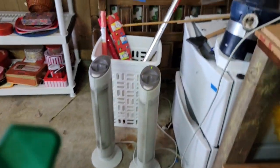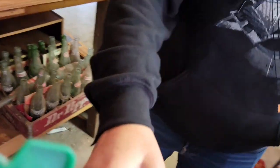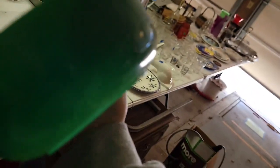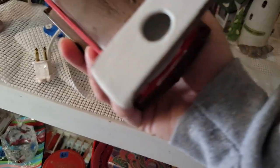Are you able to hold some things for me? Wow, you got your sleeve all dirty. I probably need to already make a trip to the thing. What do you think of this? That's cute. It's got the weeble wobble bottom? Yeah.